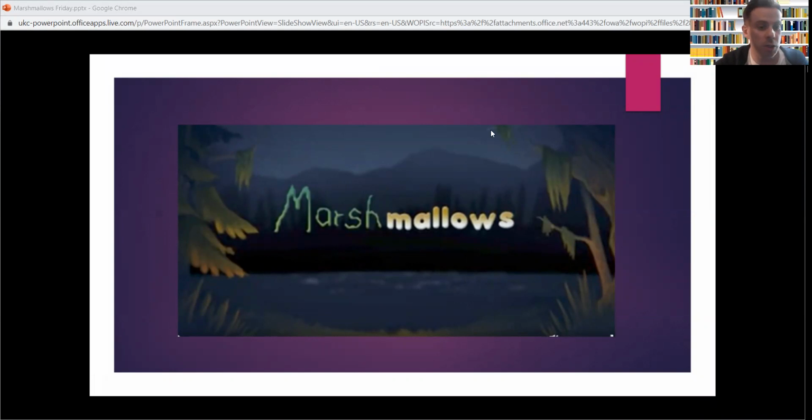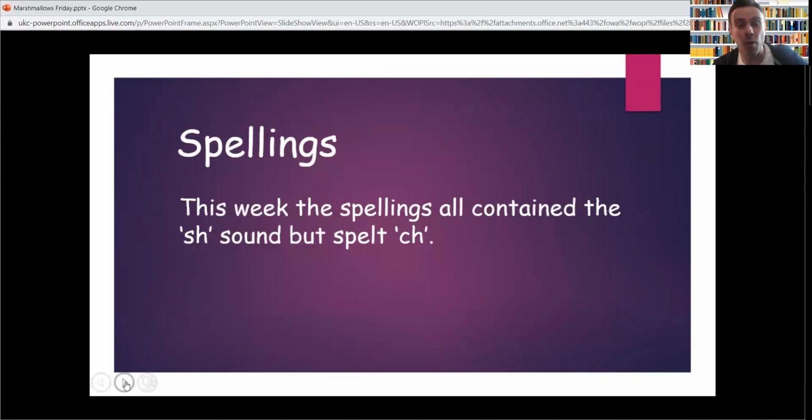It's going to be to do with marshmallows. It's going to be following on from our news reports yesterday. But first of all, it's going to have our spelling test in it as well. So this week's spellings all contain the sh sound, but actually spell CH.